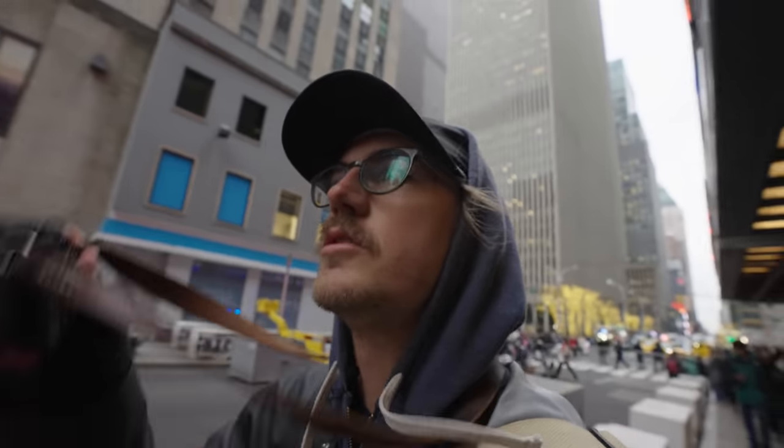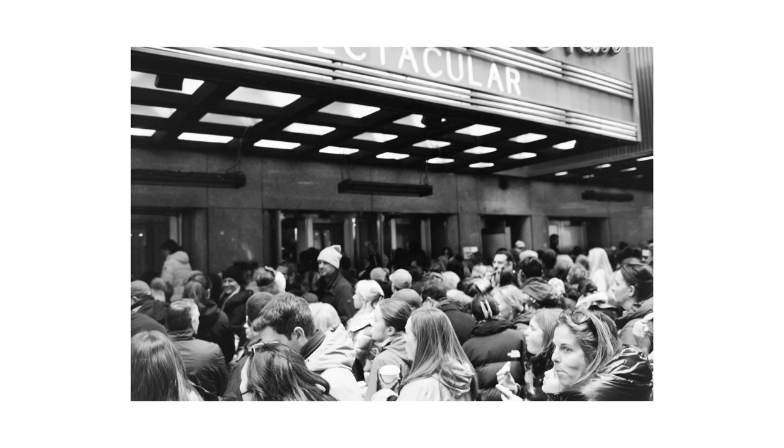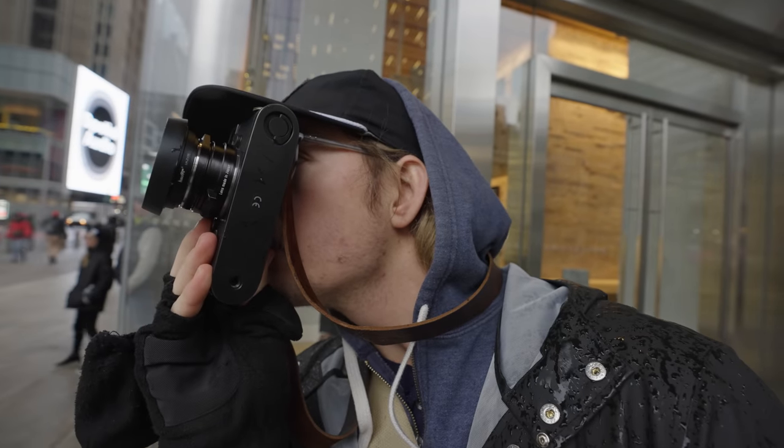All right, we're just gonna get a shot of all these people who are here. Three, two. Get your tickets now, dude. Man, this is a shot with all the umbrellas going and the Empire State Building going in the background. Three, two, one.